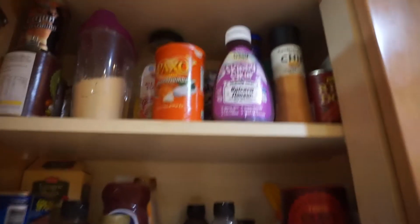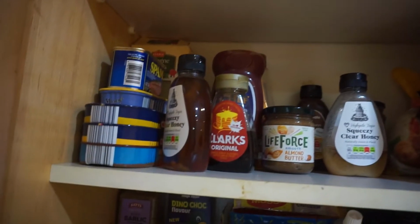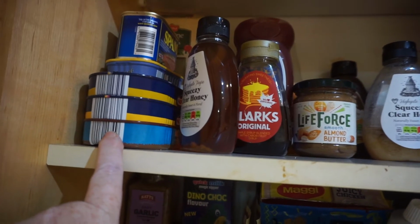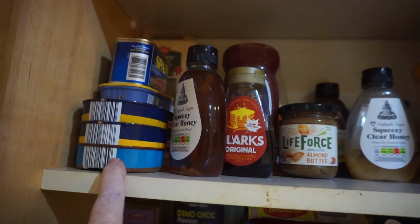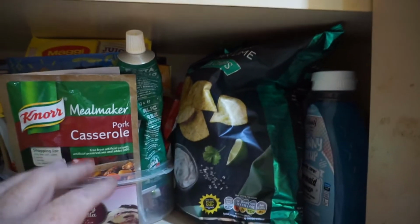So I'm going to bring it over here. This is the press in my kitchen, or a kitchen cupboard. My ex used to find it hilarious that I called it a press. Okay, so in here we have skinny syrup, we have some fish in tins. I like these on solids or on toast, mashed into toast. We've got honey, gravy. These are more things that I want to put my hand on quickly.